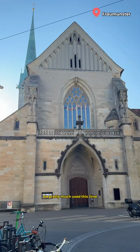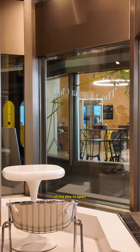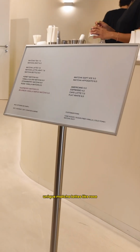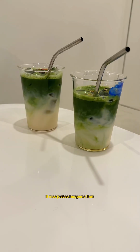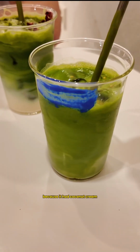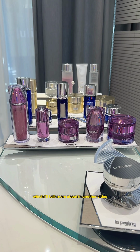We pretty much used this time to visit some of Zurich's iconic landmarks and churches while waiting for our first cafe of the day to open, the Matcha Club. I'd say they have some pretty unique matcha lattes like rose vanilla and vanilla gloss. It also just so happens that they're doing a collab with La Prairie, and I was drawn to the drink because it had coconut cream, but to my surprise, it also came with some freebies and a 20-minute skin ceremony at the La Prairie boutique, which I'll talk more about in another video.